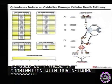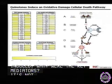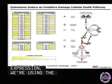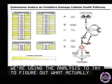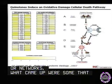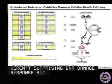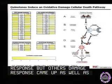what were the key mediators? So it's not simply looking at differential expression. We're actually using the network-based analysis to try to figure out what actually are the mediating factors, pathways, or networks. And what came up were some that weren't surprising, DNA damage response, but others: oxidative damage response came up, iron uptake and utilization came up, as well as the iron-sulfur cluster synthesis networks.